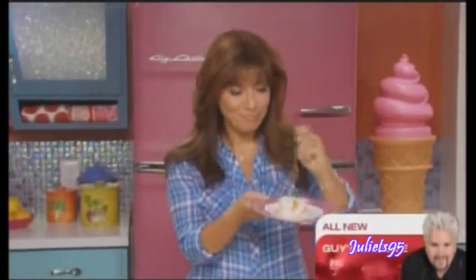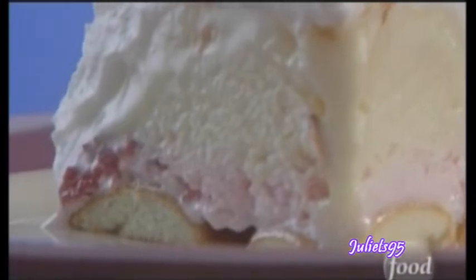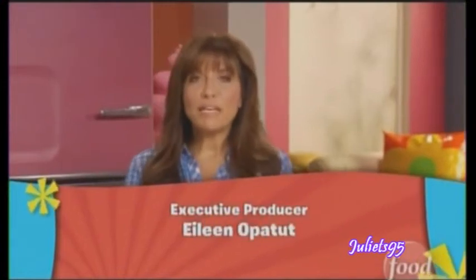Time for a bite. The meringue is fluffy and delicious. The ice cream remains frozen. The cookies remain crispy. I love you. And it only has 182 calories a slice. That is a slam dunk home run. I love this. Baked Alaska, clearly making a comeback.